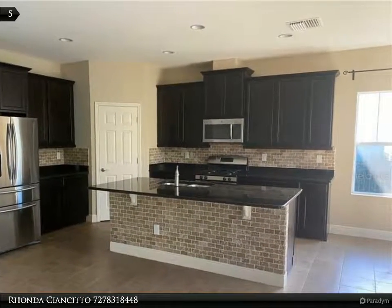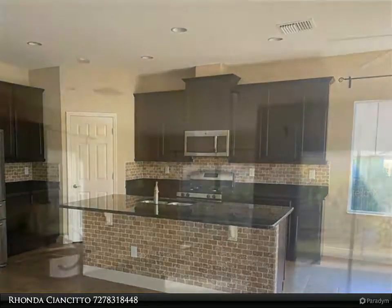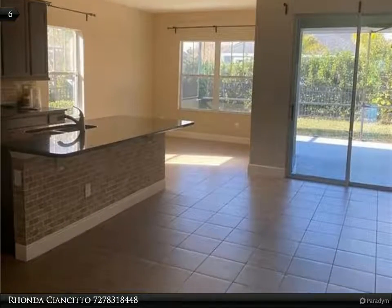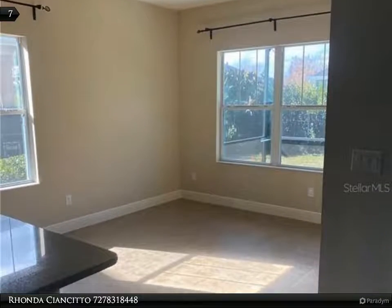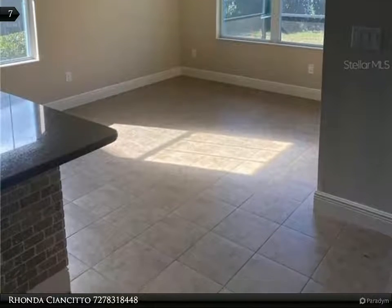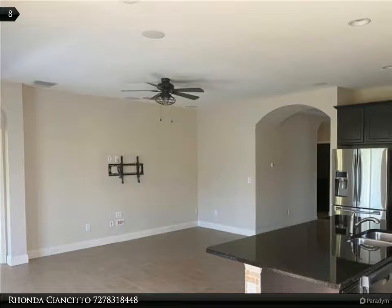Was built in 2013 and has tile throughout except bedrooms which have laminate flooring and carpet in the master bedroom. Includes features such as surround sound, granite in kitchen and baths, crown molding around cabinets, along with modern stainless steel appliances. Glass sliding back door enters into the large screen lanai with a fully fenced-in backyard, making it a nice space for pets and adds a little privacy.